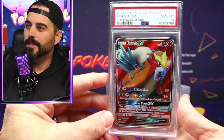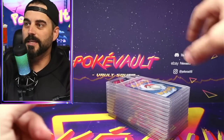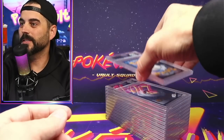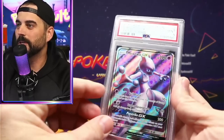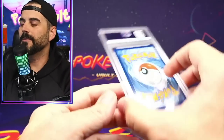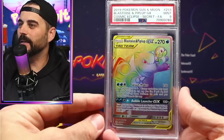PSA 8. So that's a Shiny Legends card. Full Art GX Entei. These cards will actually be in my next batch of mystery boxes. I know you guys were looking forward to those, so you're going to be seeing these again shortly. I still haven't figured out how we're separating these.